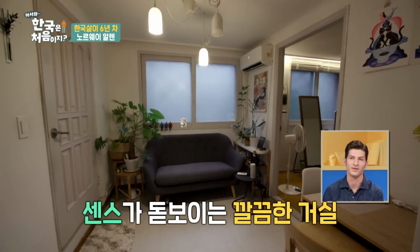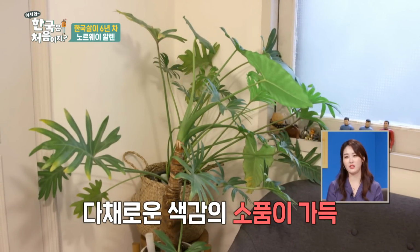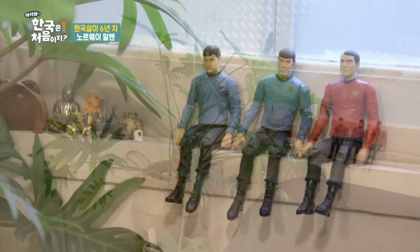역시 인테리어 잘 됐네요. 북유럽 감성, 저렇게 식물 하나 정도 있어줘야 되거든요.